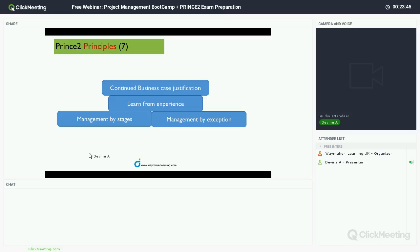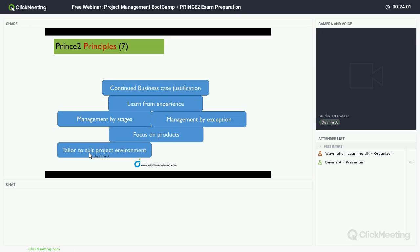There is a focus on products in Prince2. Prince2 planning is product-based planning. Though they are strong on processes, the focus is the product, the output at the end of the day. That's another major principle of Prince2.